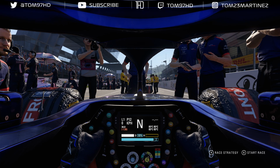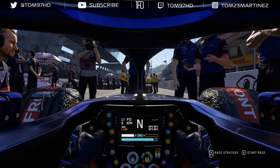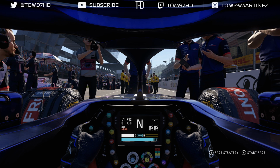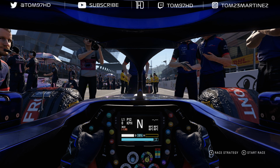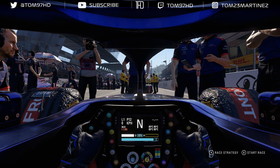Right then, here we are on the grid for round number 9, the Austrian Grand Prix, and overall, pretty exciting one this one. I'm looking forward to it. I know we've got some good pace in the car, and like I mentioned before, we could have maybe got Q3. Even then it would have been a struggle. I think the margins were close, but it's good to see that we're thereabouts now, and the upgrades are really working for us.